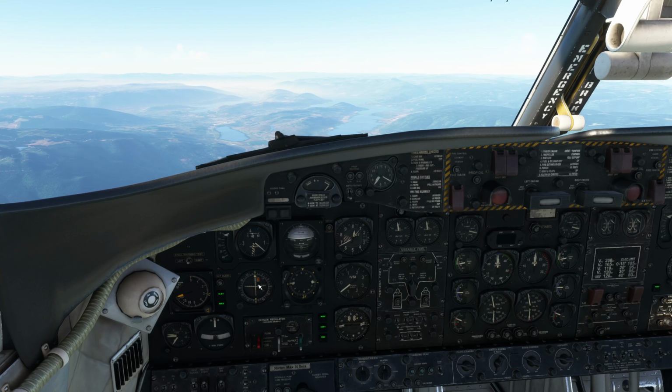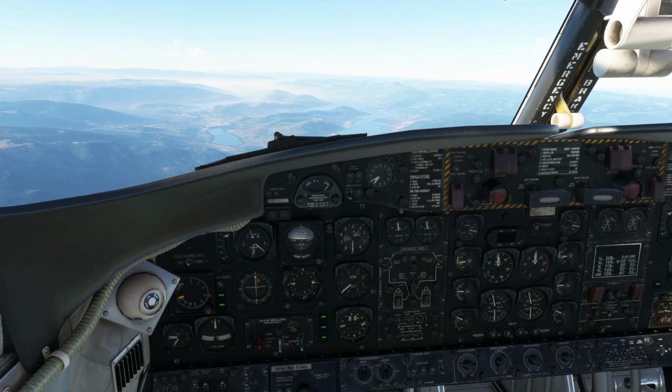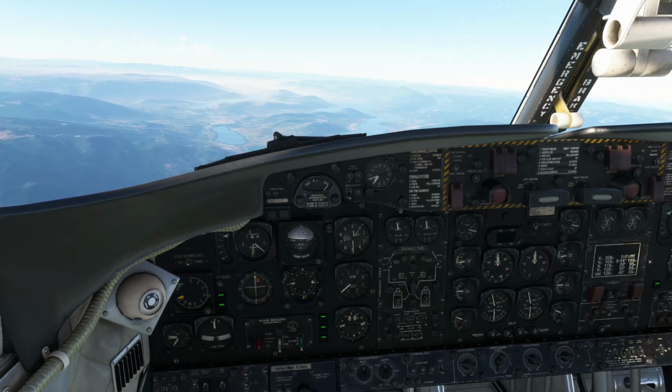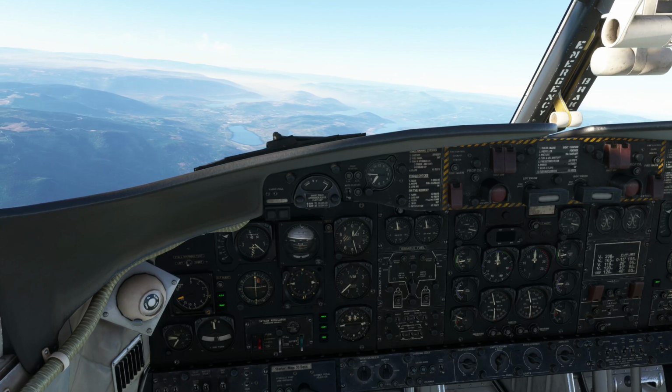I was trying to tune in VORs here. There's one we just passed, but it doesn't seem to be picking it up. Not sure why. Alright, so we're doing about 141 knots. Yeah, Molly's just on the floor, which is nice. And then we'll just turn to come over Vernon. And then we'll follow that lake around.